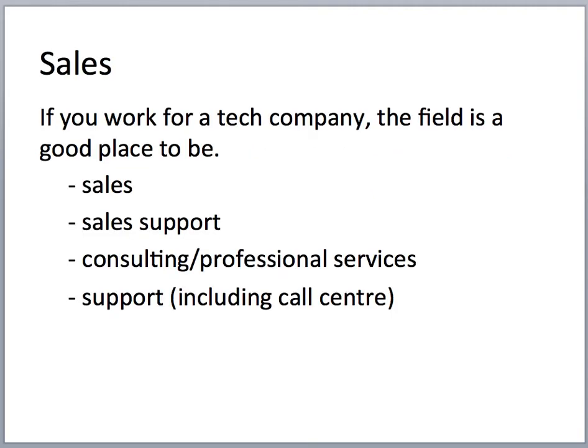And if you're in the tech world, which I think all of you will be, sales is not a bad place to be. Customer-facing jobs offer a lot of advantages. And by the customer-facing jobs, I mean sales. So that's the person who's responsible for making the sale. Most complex technical products also have a technical person who's part of the sales team. They're responsible for making sure all the technical people at the customer understand the product and their questions are answered.